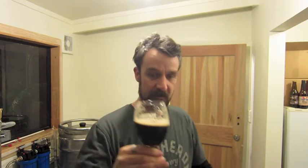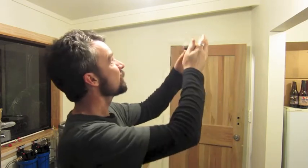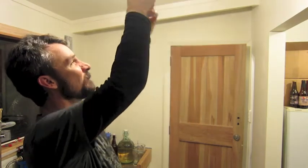It's black. And looking in it, oh, can I shine some light through this? No. Black is black is black. The body is pretty good. It's a bit better than my one. I quite like the body on this over mine. You can't taste the alcohol. It's interesting.